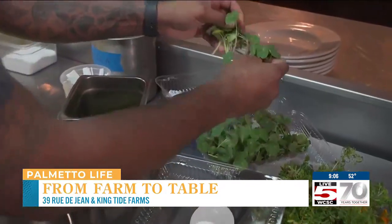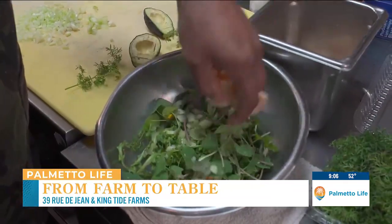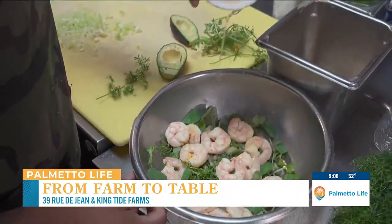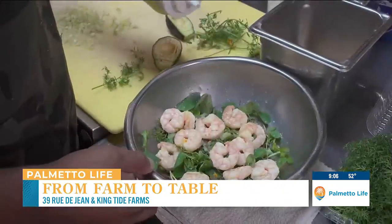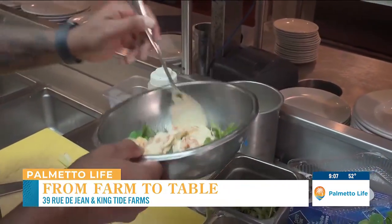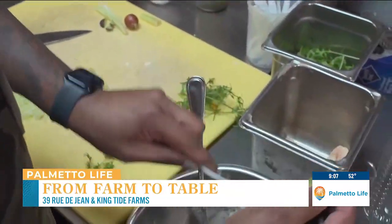King Tide Farm leafy greens, right? I'll throw a little bit of celery in there. A couple of these saffron poached shrimp. We'll go heavy on the shrimp because we're calling it a shrimp salad, right? A little bit of champagne vinegar. Pinch of salt. Here's our truffle oil. It's very easy to overdress a salad, so it's all about having the right amount of everything. We're just going to add a little bit of this avocado.